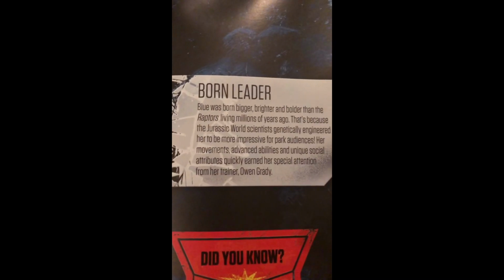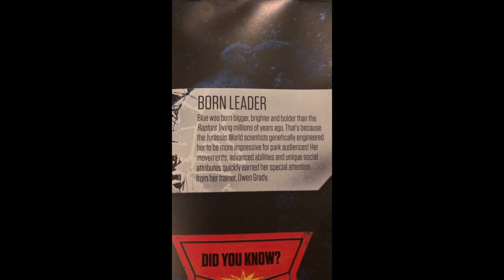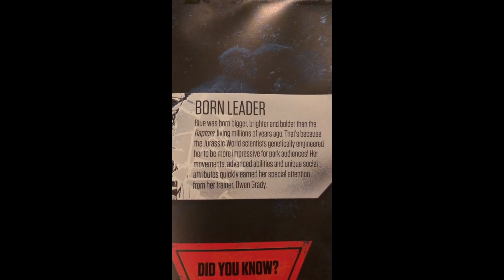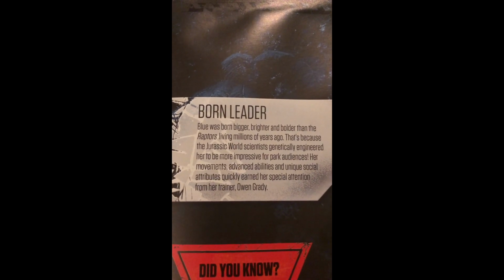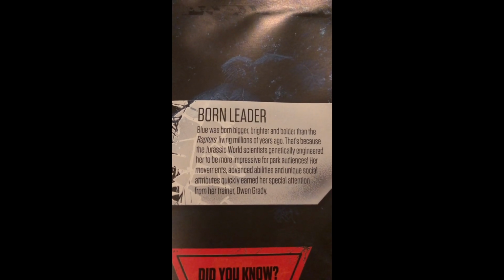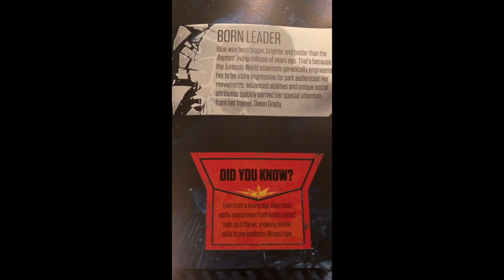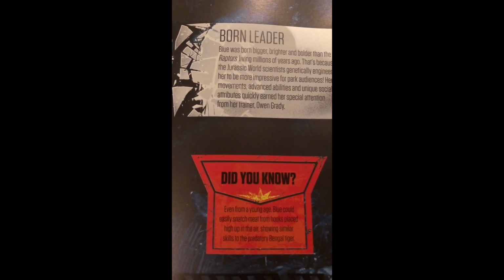Born leader. Blue was born bigger, brighter, and bolder than the raptors living millions of years ago because InGen's dinosaurs were designed to be bigger, especially the carnivore ones. That's because the Jurassic World scientists genetically engineered her to be more impressive for park audiences. Her movements, advanced abilities, and unique social attributes quickly earned her special attention from her trainer Owen Grady. Did you know from even a young age, Blue could easily snatch meat from hooks placed up in the air, showing similar skills to a predatory Bengal tiger? Now here's the size render.